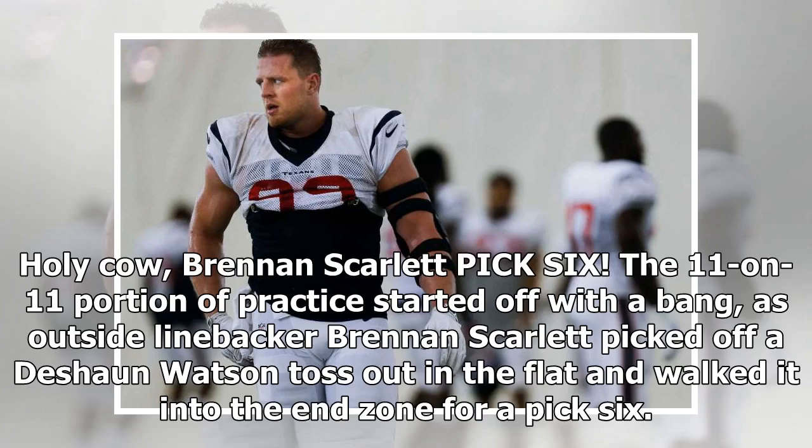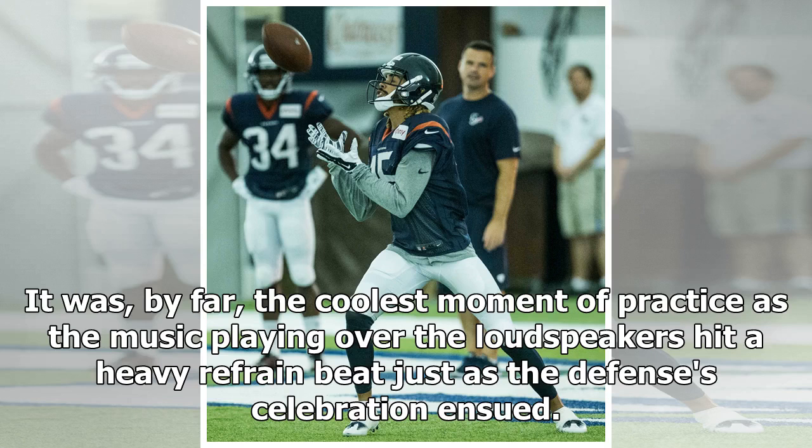The 11-on-11 portion of practice started off with a bang, as outside linebacker Brennan Scarlett picked off a Deshaun Watson toss-out in the flat and walked it into the end zone for a pick 6. It was, by far, the coolest moment of practice as the music playing over the loudspeakers hit a heavy refrain beat just as the defense's celebration ensued.